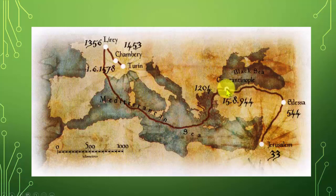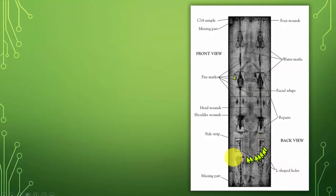How did it get to Constantinople? It came from Edessa. We know it was in Edessa in 544. We have records of that. So where did it eventually come from? What I'm trying to prove in this book, it came eventually from Jerusalem.